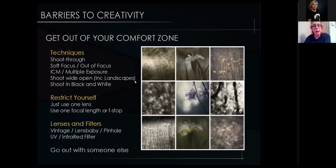That's fine. But what I would say, and I think the majority probably have a zoom lens, even if you've not got more than one lens, is just go out and shoot at one focal length. So if you've got, say, an 18 to 55 or an 18 to 24 zoom lens, just shoot at one focal length. Just leave it at 35 millimeters, 24 millimeters. Just leave it at one focal length.